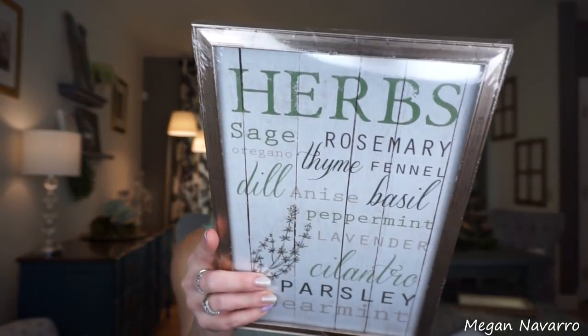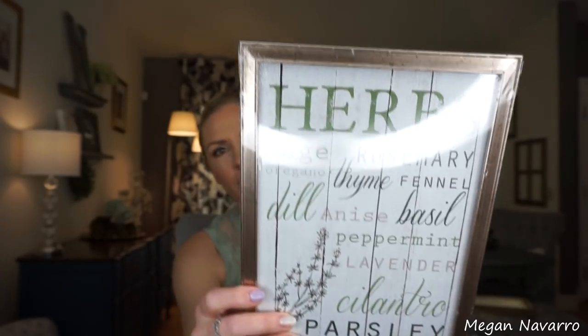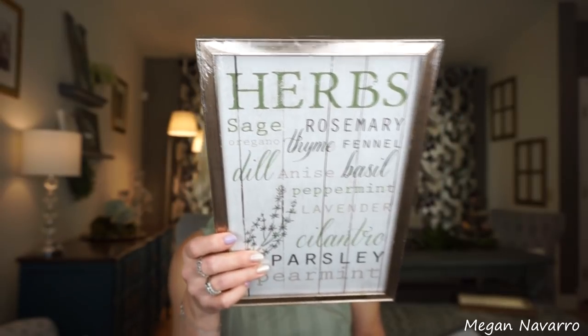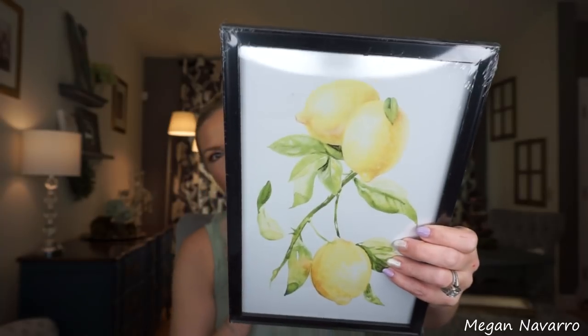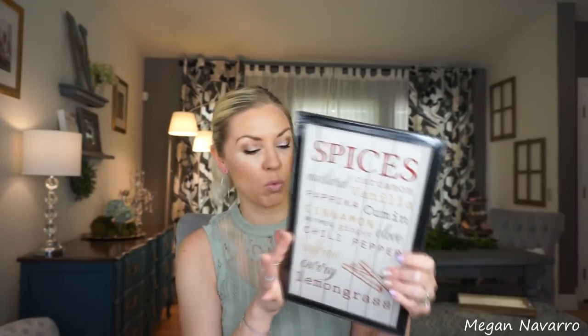These next two I'm so obsessed with. I love them so much. This one says herbs, and I love the coloring. The writing is in this greenish color, and sorry about the light, and it's just so chic looking to me, and I thought it would go really cute with this lemon picture. I love this picture as well. It's just so spring and summer to me. I'm obsessed with it. Then I found this spices one. I think the herbs and the spices one would be really cute together as well. I just love it. It's so farmhouse style to me.